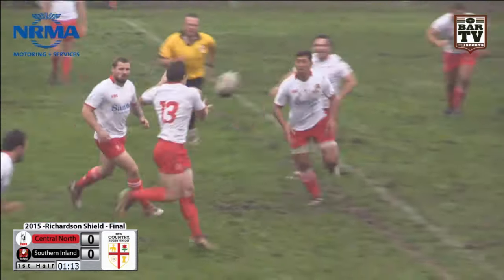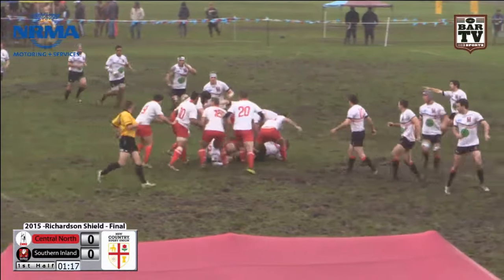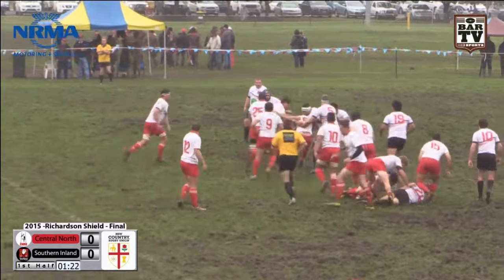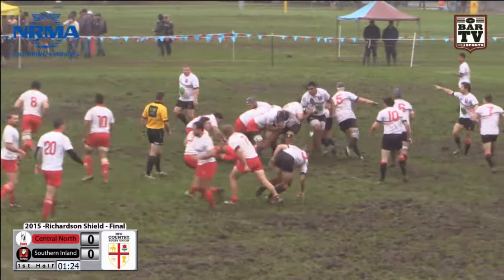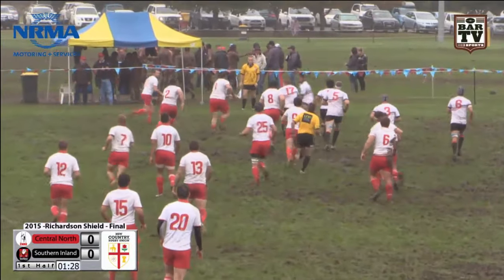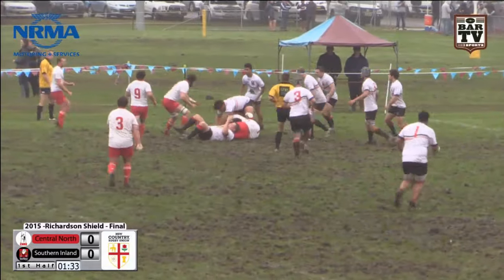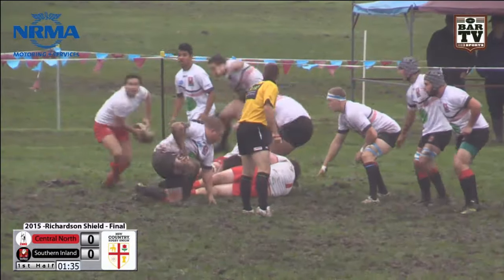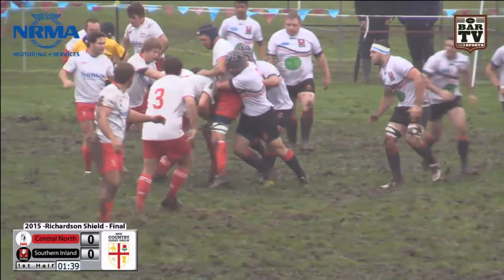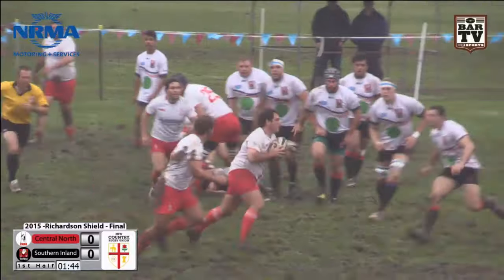Nice pass from the halfback there, and there's the man we mentioned, Jake Douglas, taking it in, driving those big legs forward and taken in again by the breakaway, McDonald. Long ball out wide, and that's what we like to see, the big man out wide, looming. Ruck now. Southern Inland's defence is up in their faces.